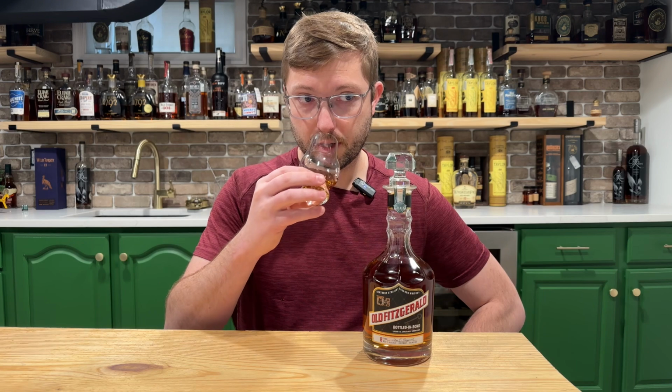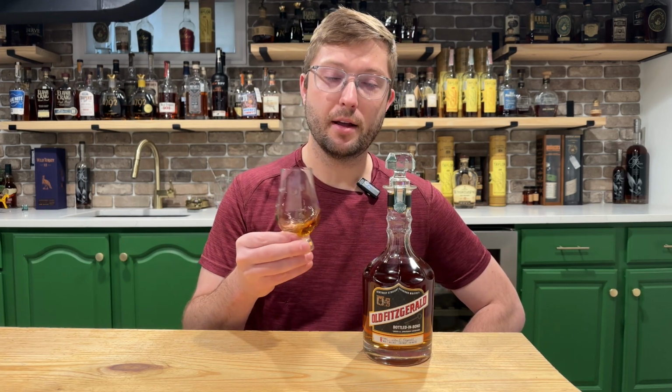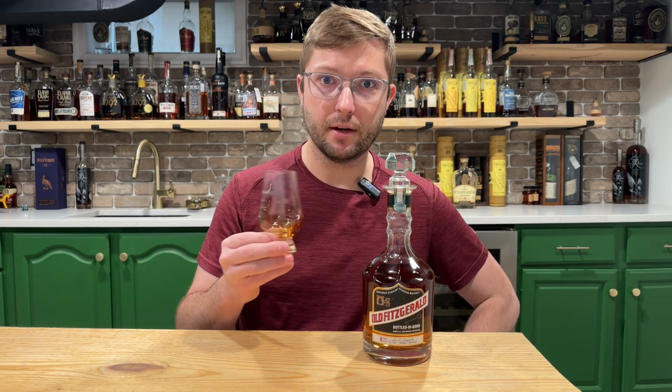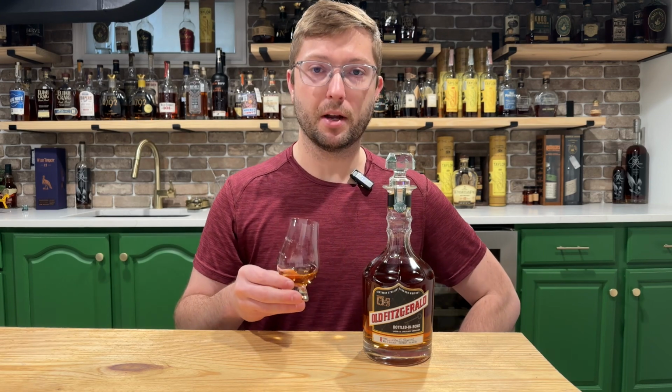But not much fruit. Not really getting anything. Occasionally I can get a random waft of it in there, but it's definitely very, very faint if I'm able to pick it up. Anyways, let's go ahead and get into the palate. Cheers.